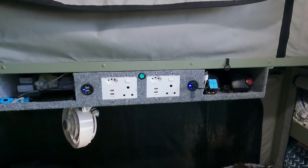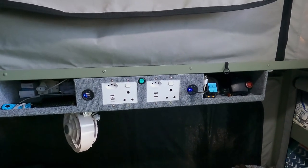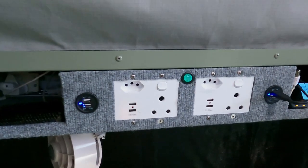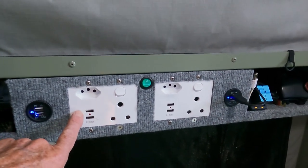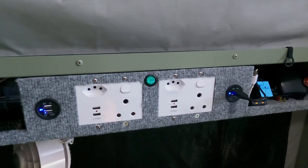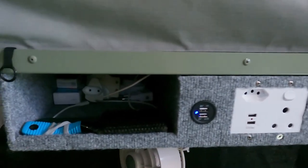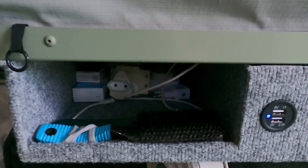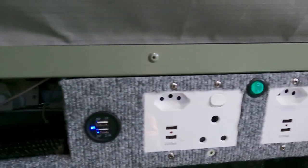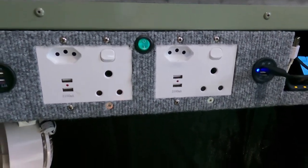On the inside here of the trailer, I've designed another panel, one for normal onshore 220 volts, and then I have another plug there, this one over here, that will run from my inverter. They both have USB, plus I have a 12 volt USB on either side of the panel and place for you to put your phone for charging or camera batteries or whatever. We find it more convenient in this area because it's above the table.